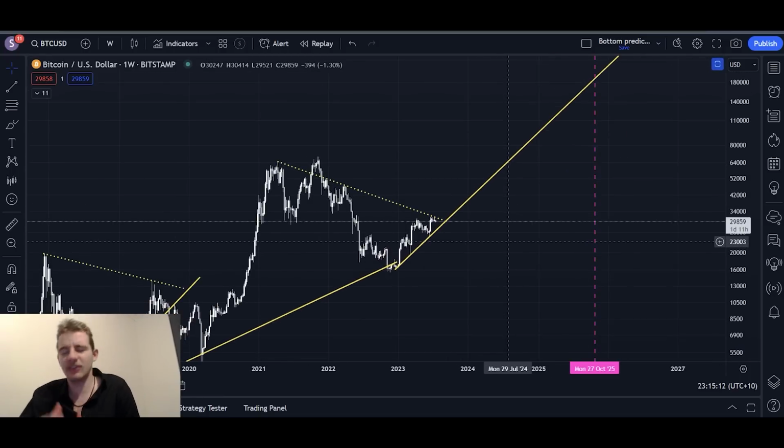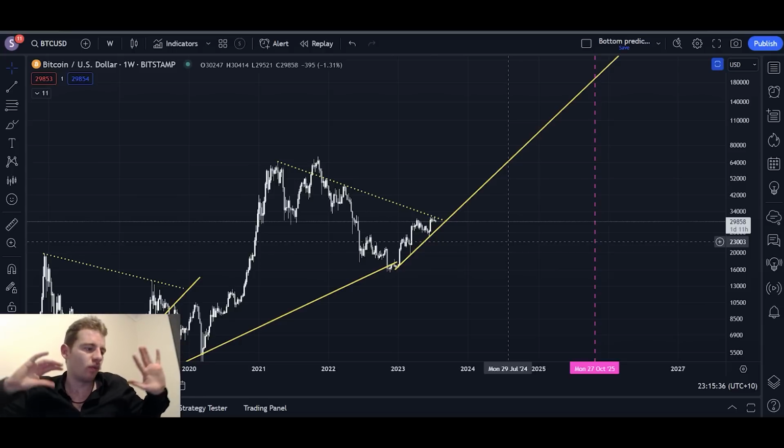So to some extent, it could be unrelated to the 4-year cycle theory, that's for sure, but given what we've seen in regards to the line not being tested during the bull market and then coming down and being tested and marking the bottom in each of the three bear markets now, it does seem to have some sort of validity, at least it did in the past. Now, that's not to say it's going to hold again. That's not to say it's going to do the same thing again, but it could. So what do we need to look at here?